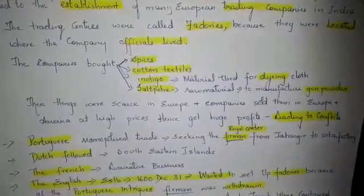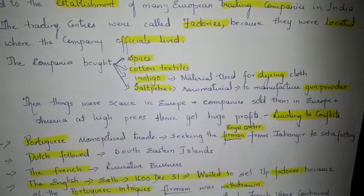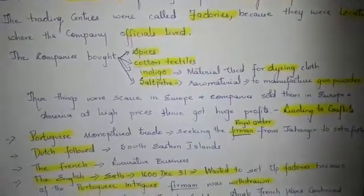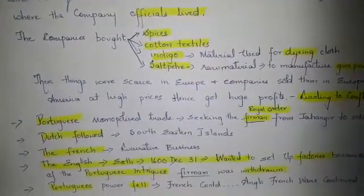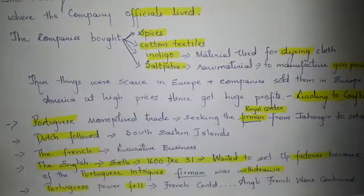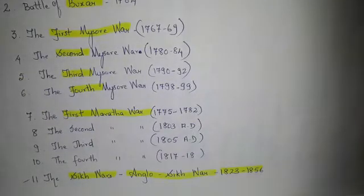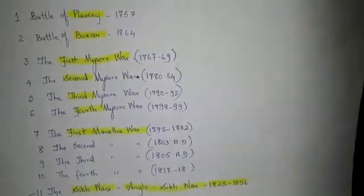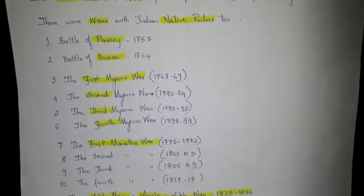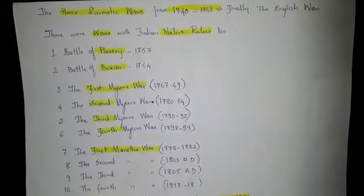The English established their East India Company in the year 1600, December 31st. They also wanted to set up factories. Because of the Portuguese intrigues, the firman was withdrawn. Portuguese power fell and the French continued, and there were many Anglo-French wars which took place. The first Carnatic War took place from 1748 to 1763. Finally, the English won.